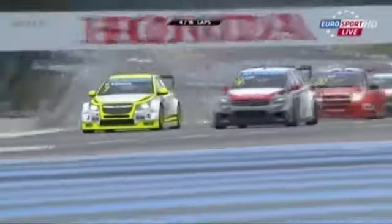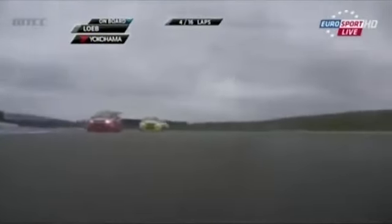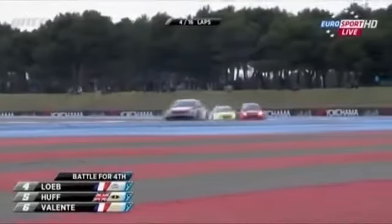How quick is the Chevrolet in a straight line? Valent comes back inside Senior. Loeb on the outside will have the grip, and Huff drives around the Frenchman, trying to take the place, and he does. So it's Muller and Tarquini. Michelet still third in the Zengo Honda. Fourth is Loeb now. Fifth is Huff still, but he's now got Loeb in front and Valent behind, which is the reverse of the last lap.